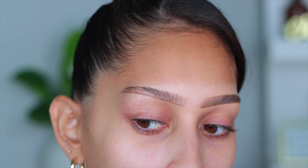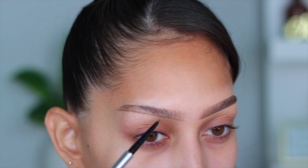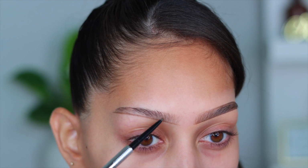Okay, so you should end up with something like this. Now, don't worry about if the line is not super perfect because we're going to clean it up with concealer, so don't even worry about it. But this is kind of like your guideline. So what I'm going to do now is with that same brow pencil, I'm going to start to create little hair strokes in my brow.